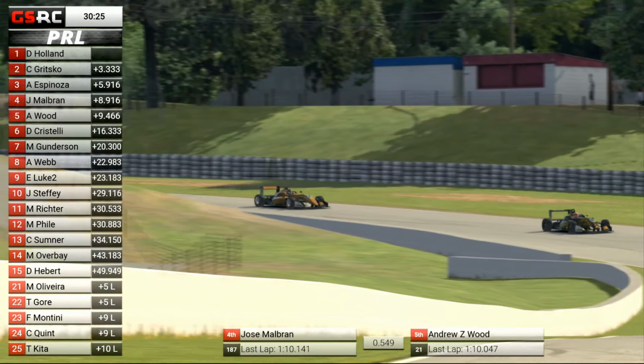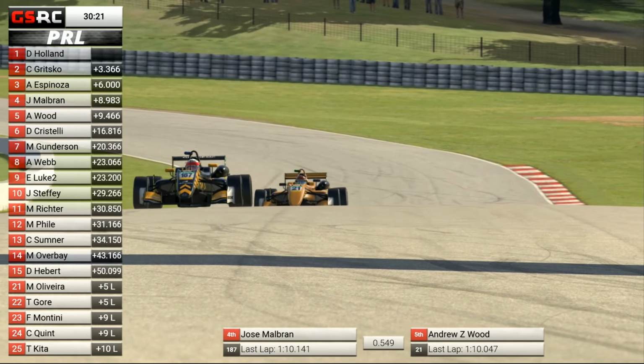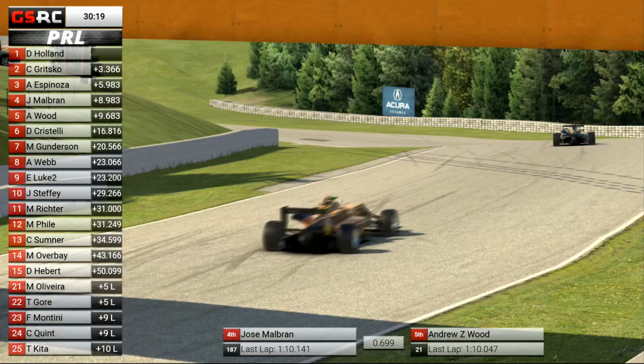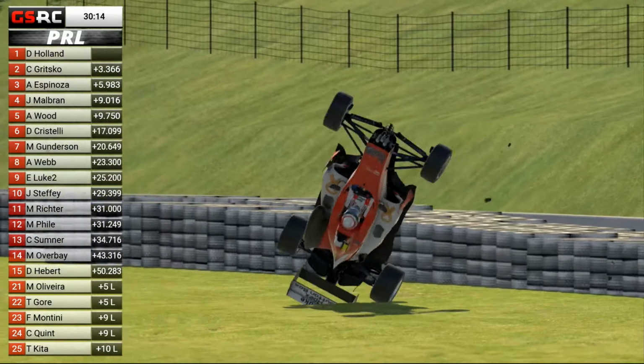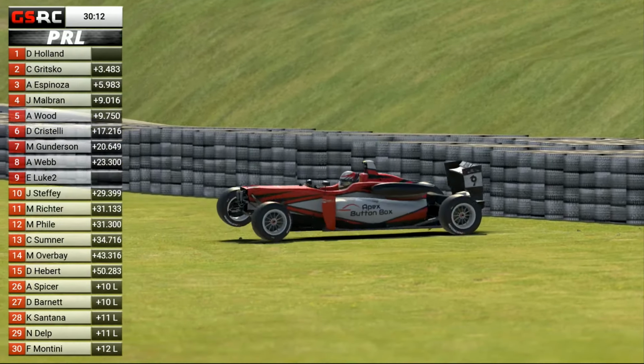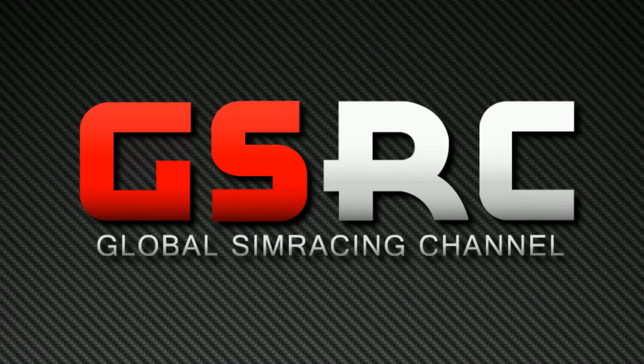So we take a look at Andrew Wood trying to chase down Jose Malbron for P4. Just about half a second separate these two. Oh, Eric Luke off. We were just talking about him. He spears coming out of Clayton. He's over on his lid. Oh, what a shame. He was awful close behind.